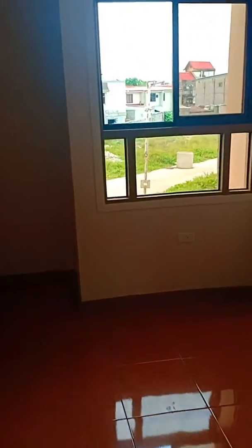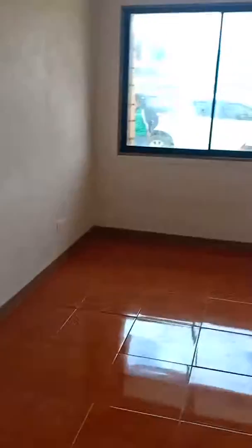So this type of house is a pre-selling unit. This is worth 2.4 million. So if you want to avail this one in a pre-selling project, you may call us at Allwell Homes Realty.